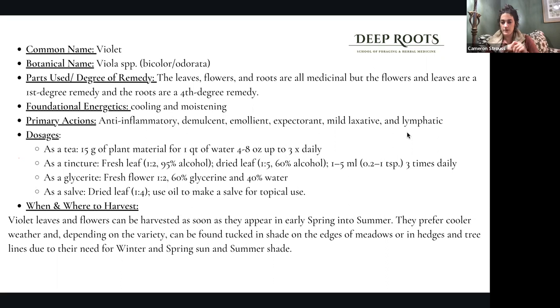When would you use poke in combination? Honestly, all the time. Very few people really need poke by itself. It's just so warming and so severe. You pretty much could just have poke violet combo in your apothecary and not have poke by itself.